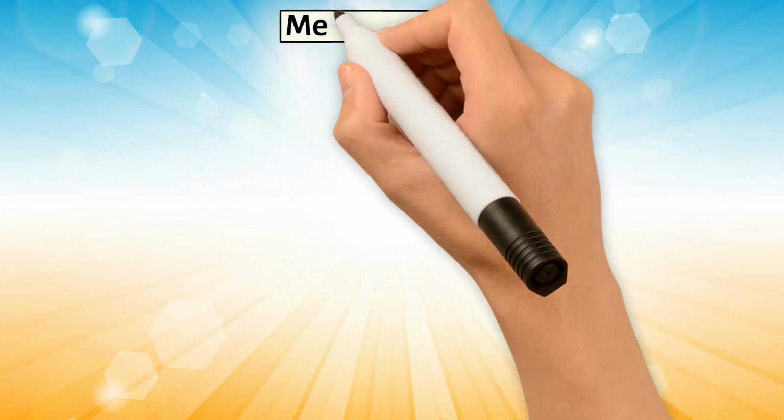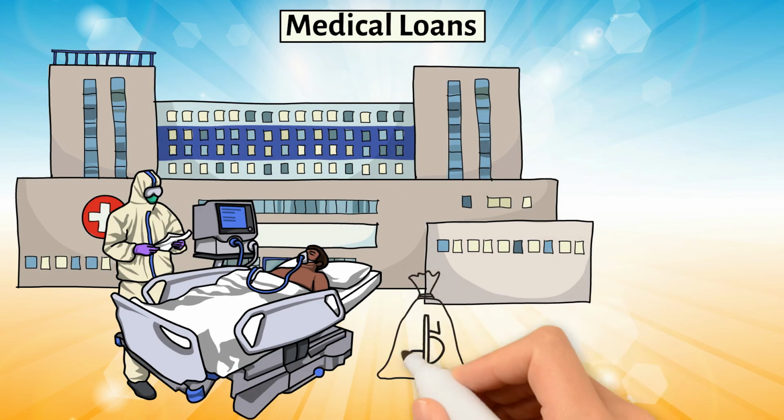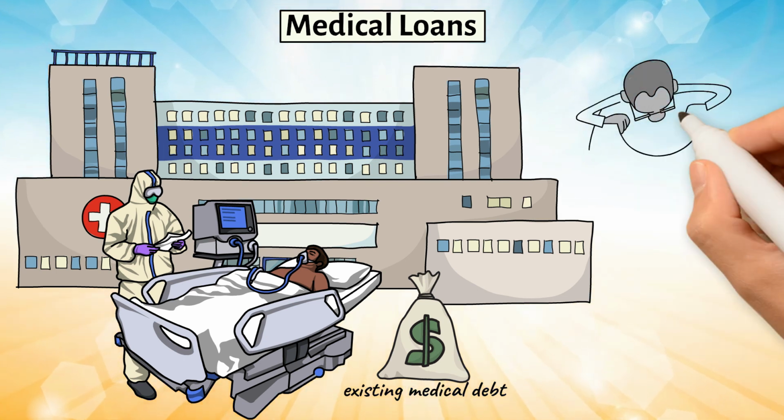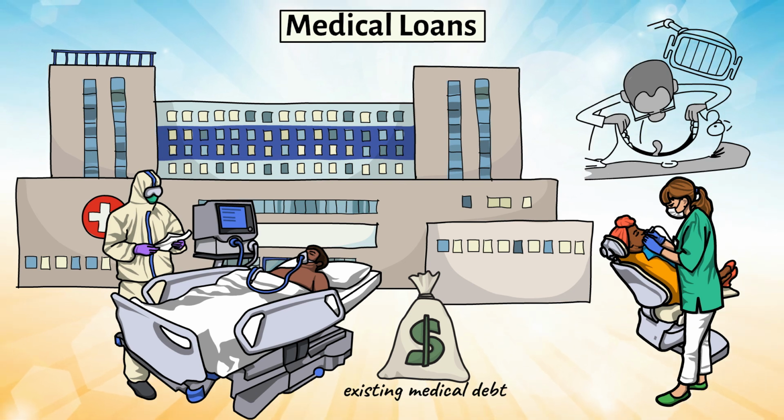Medical loans are unsecured personal loans that cover healthcare costs. They can be used to consolidate existing medical debt, cover emergency or planned medical procedures like dental work or plastic surgery, or pay for high deductibles and out-of-network charges.